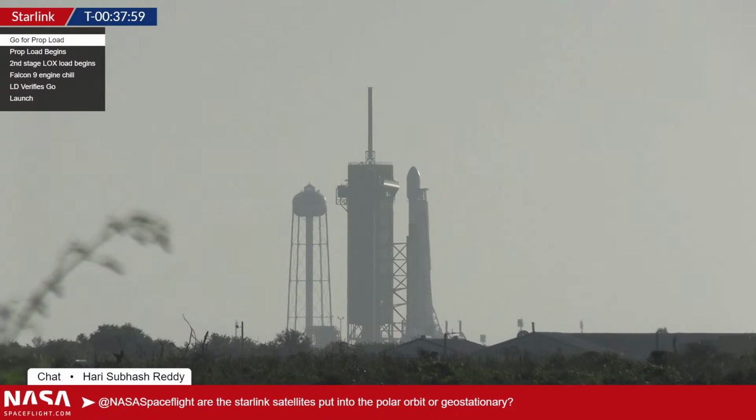So the first two, Tintin A and Tintin B, were placed into polar orbits because they launched on a rideshare mission from Vandenberg. All of the other Starlinks have gone into either 55 or 53 degree inclination orbits, launching out of here from either Pad 40 at Cape Canaveral or 39A here in Florida. They go into their operational orbits from here because they're building out the first shell.